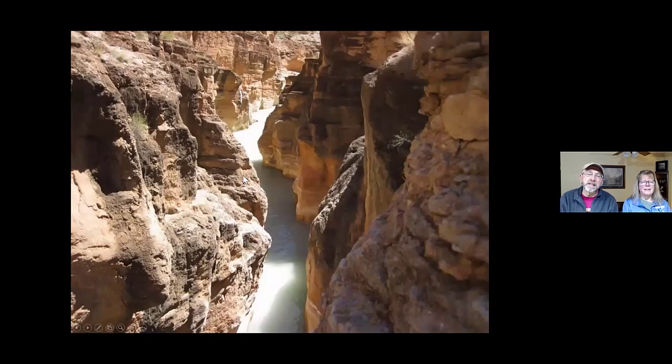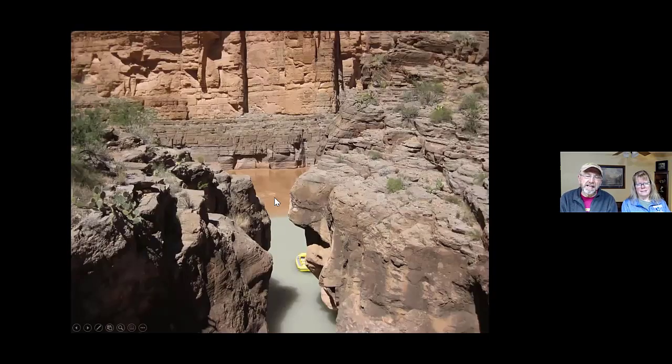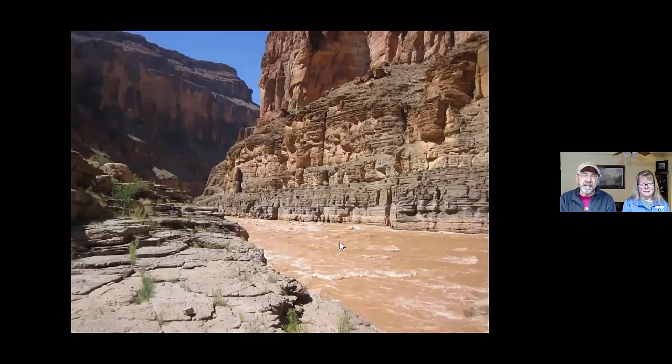So this is the end of the creek where it goes into a canyon before it gets into the Colorado River. There's some dory boats that are pulled up in there. And then here there's an inflatable, and now you can see the creek going into the river. So the creek's like azure blue, and then the Colorado River's kind of dirty brown. So it's kind of interesting to see that. And there's more of the Colorado River.